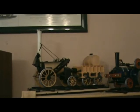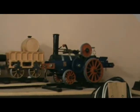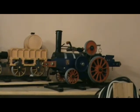And here we have some locos. There's the Hornby Rocket there, G100. And then we have an Aveling and Porter lookalike based on a Mamod TE1.